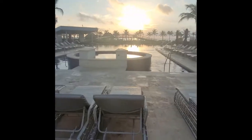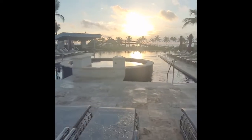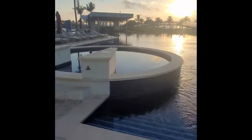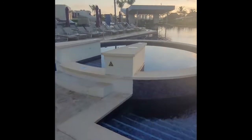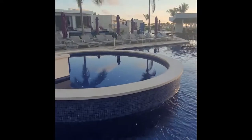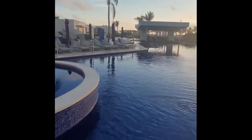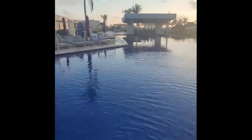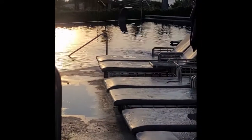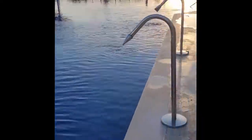Now over here, this is the Star Class pool. This is kid friendly. Okay, so if kids are Star Class, you can have the Star Class pool. You can see there I had my wrist bracelet. That's gold, saying that I am Star Class and adults only. If you are Star Class family friendly, yours is going to be silver. If you are just regular family friendly, then yours is going to be purple.